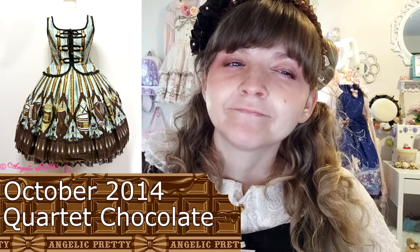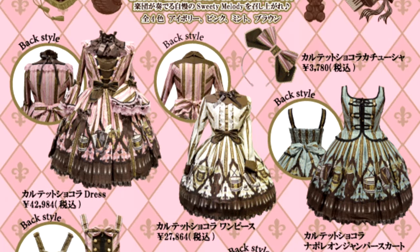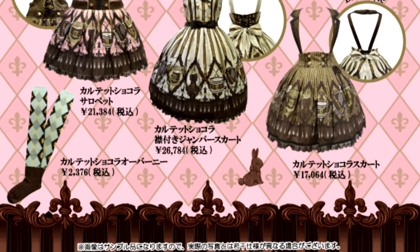October 2014, so the same year, Angelic Pretty released Quartet Chocolate. I don't hear a lot about this print. It's pretty busy. The OP has OTT vibes. It's this high collar with big, billowing princess sleeves. I'm not in love with it. Again, it's very military. I don't know why they think chocolate equals military, but they do.